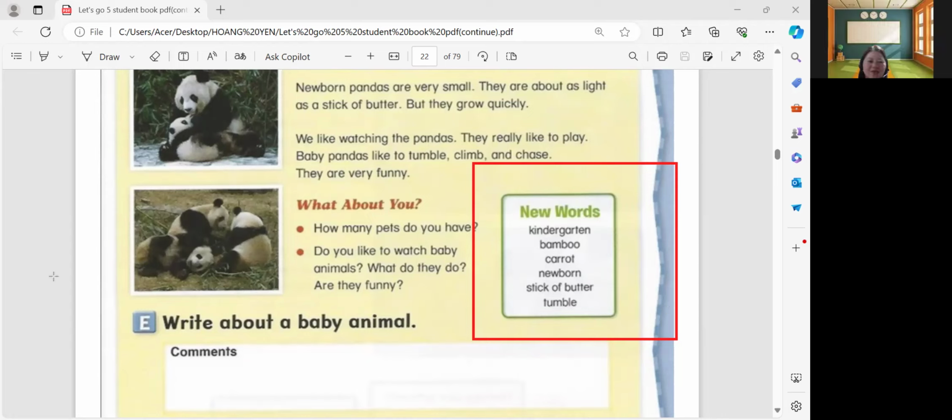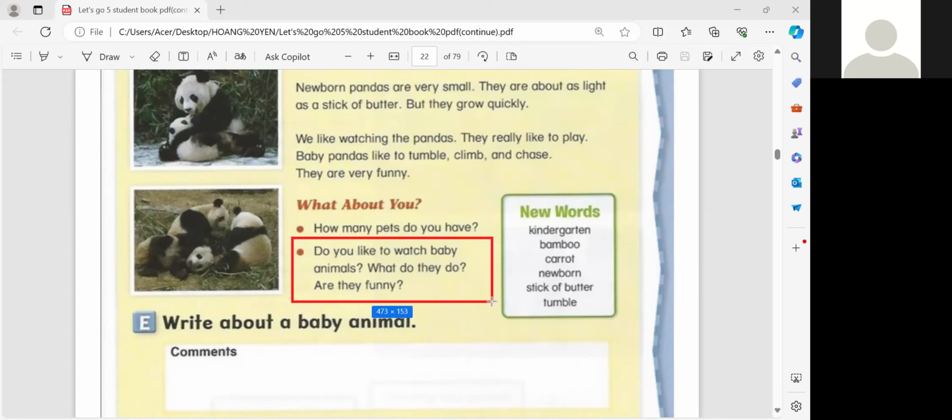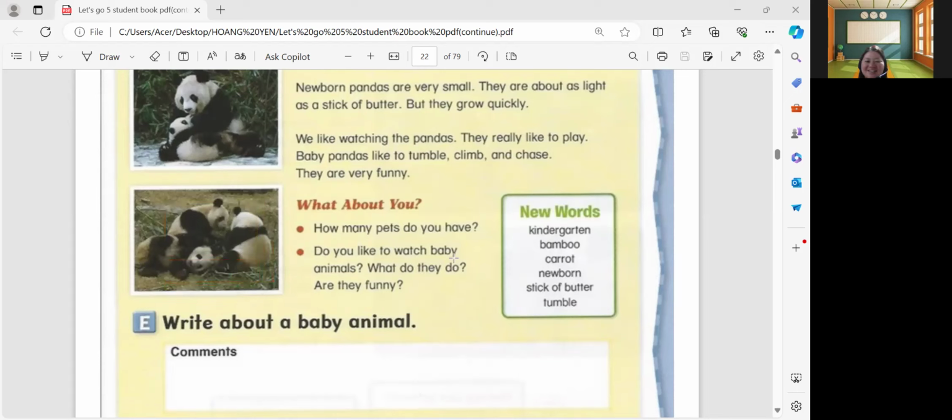Okay, we have the last question here. Do you like to watch baby animals? Or what do they do? Are they funny? For example, this panda. Do you think this baby panda looks very cute? Yes. Okay. All right. Very good.